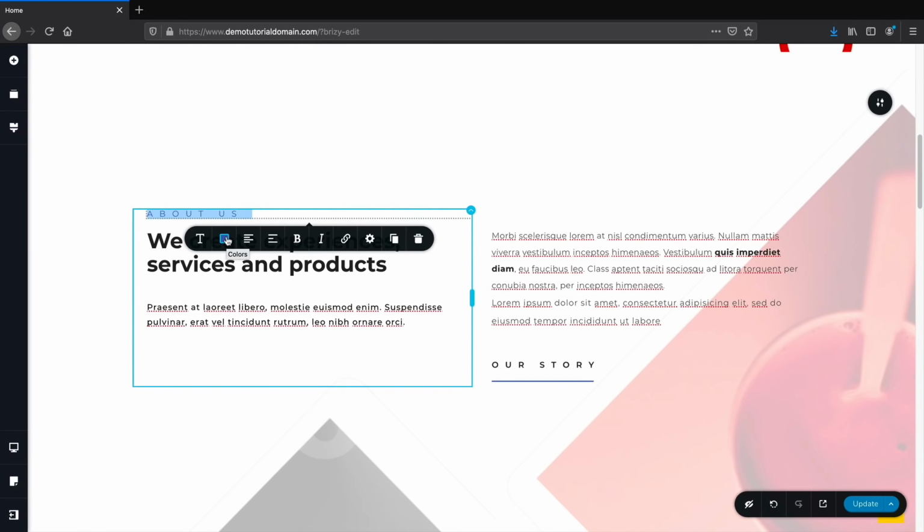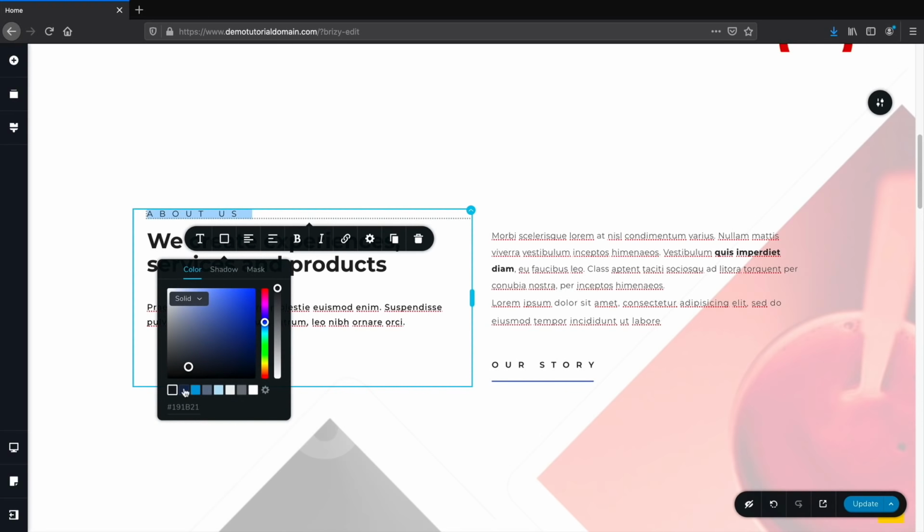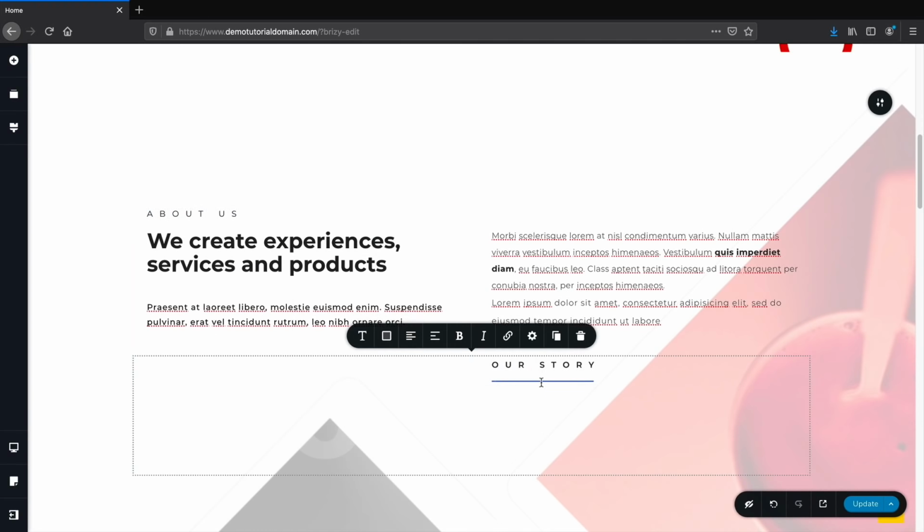So we have this text, and we're using a white, black, and red color scheme. So we'll need to change this. Now we can change this to black, and also we can leave this as black, but I want to change this divider right here to a red.